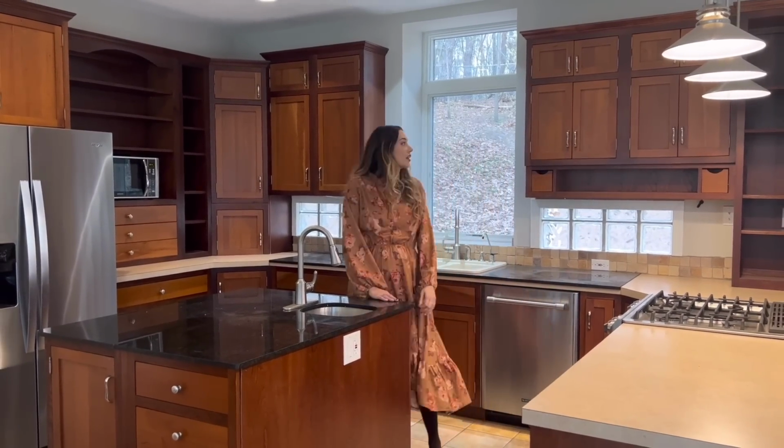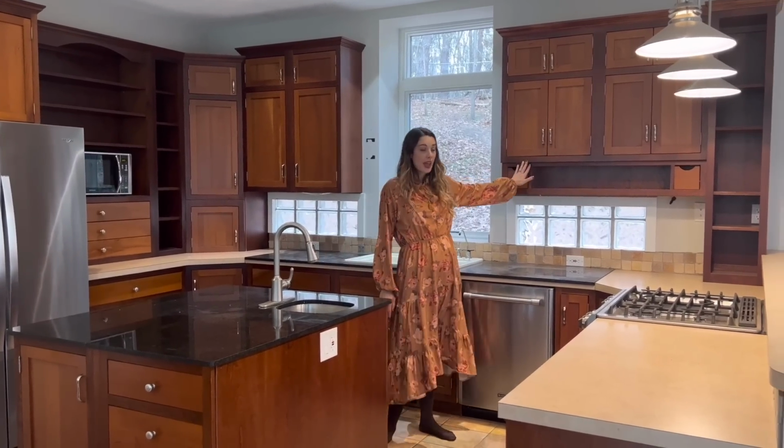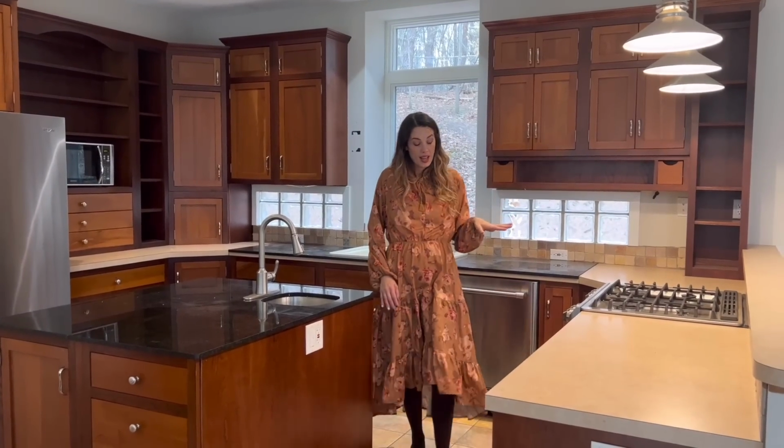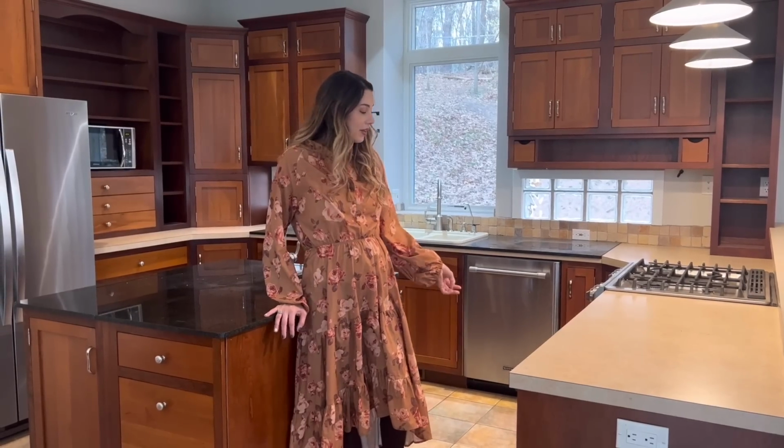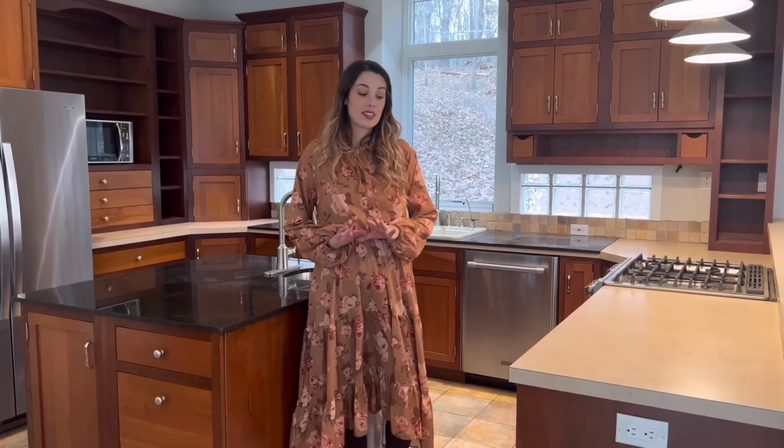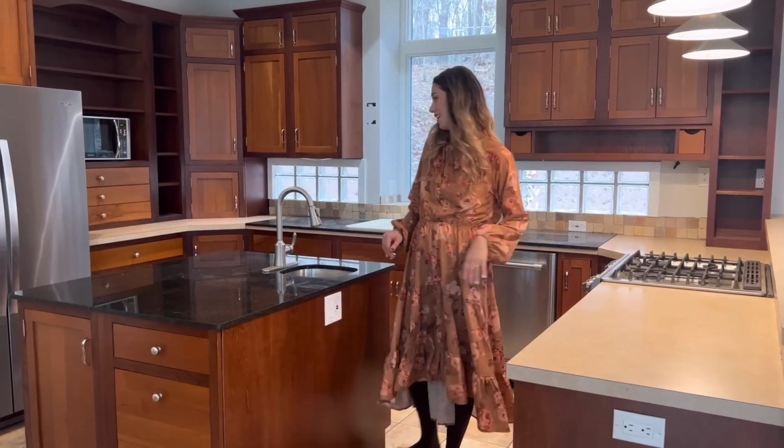And all these fun little cupboards. The 2-tone cabinets are really, really pretty. I didn't know if I would like having the dark cabinets because right now we have a white kitchen and I love it, but just being here, I feel like this is so sophisticated looking.